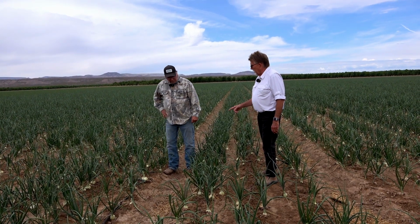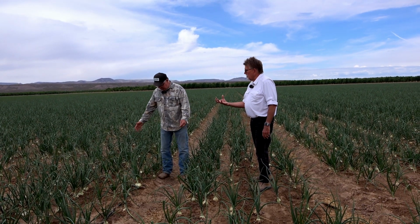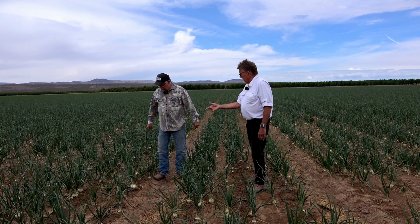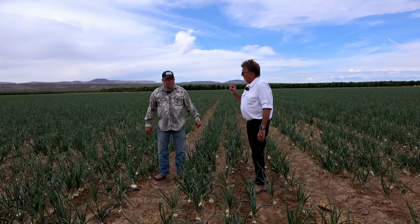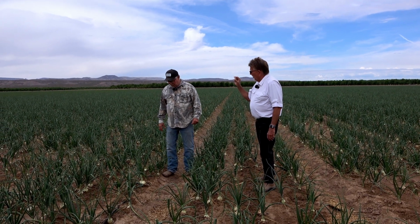So this has already been irrigated with surface water. Yes, it has. And you can see now the development of the onion going from a medium to a large, to a jumbo, you bet. And what's the difference between irrigations? Is it a quarter inch, or what do you?